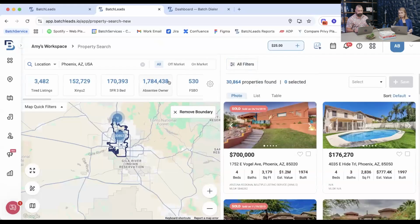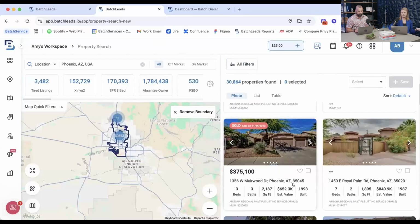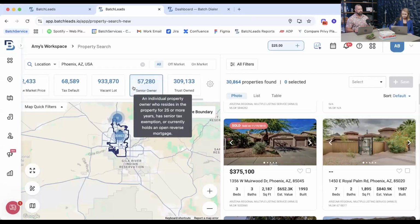Why might they be ready to sell their property? Empty nesters, right? There's a lot of reasons why a senior owner might want to downsize. Maybe their house is too big, maybe their kids are gone. There's dozens of reasons why they might be ready to offload a property. Sometimes the property is in a bit of disrepair too, if the senior can't keep up with it. So it's a great opportunity for flippers and wholesalers alike to identify those particular owners.